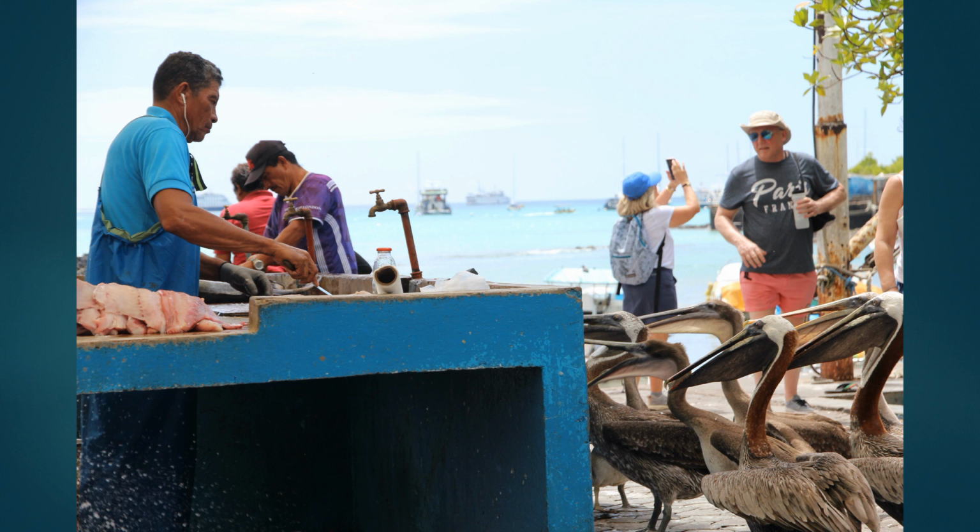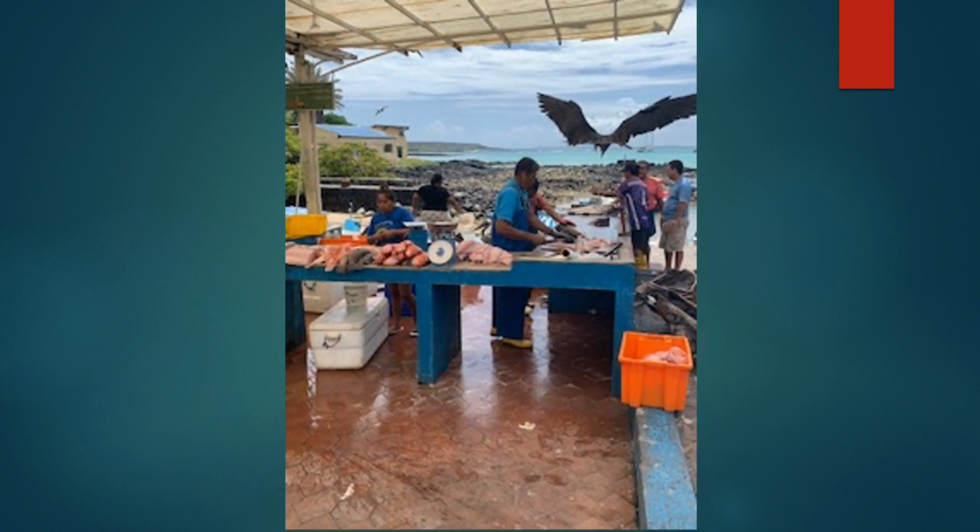Here we are at a fish market, and you can see all the pelicans lined up to get their share of the food. And the fishermen would throw some in the air and they would jump and catch it.